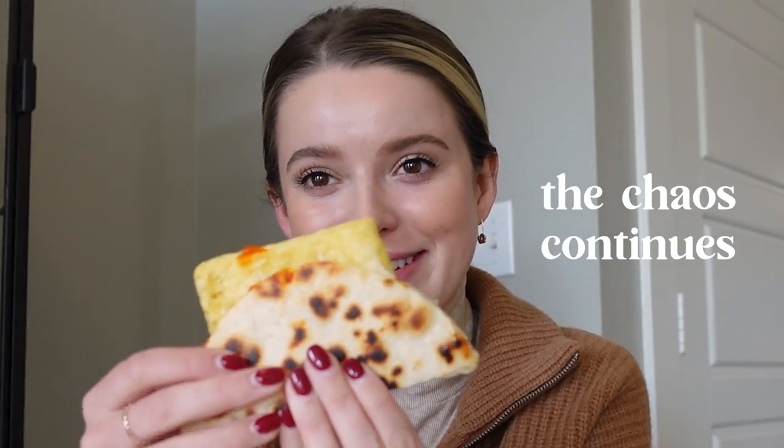Oops. Well, the shapes didn't quite work out of these, but let's give this an honest review. It's like quesadilla meets spicy breakfast taco.